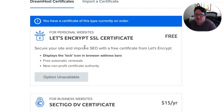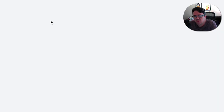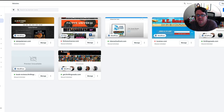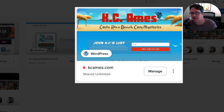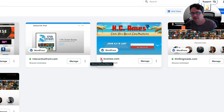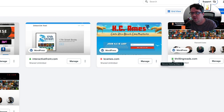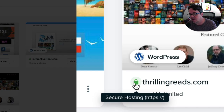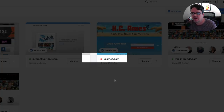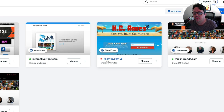So this all probably takes about 10, 15 minutes to be set up. And this is very important because Google and search engines want you to have that secure HTTPS on it. Once the SSL certificate is added on, you'll see that this lock will go from this red unlock to green locked. So you see this is secure hosting. This is not secured at the moment, but you just need to be patient and wait for that to show up green, and then you'll be all set to go.